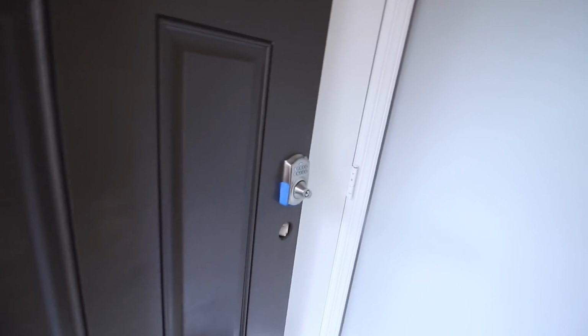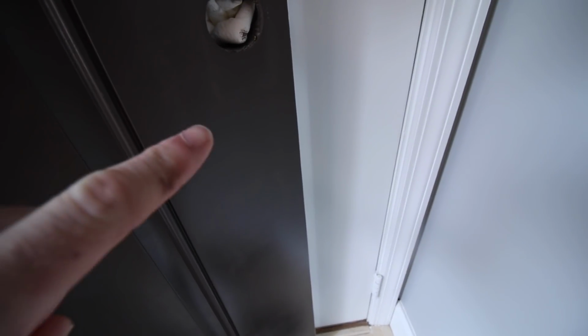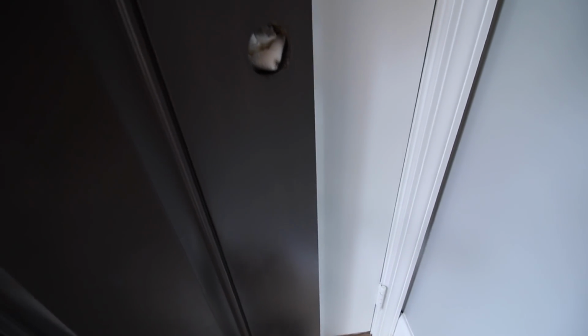Right now we're waiting for it to dry, but you can't even see what used to be there. You can kind of see a faint little mark right there, but not really. And since we've had this door here for a little bit, the kids have already nicked it up. So I fixed all those nicks and everything's good. So I'll just get the new door handle on there and everything's gonna be great.